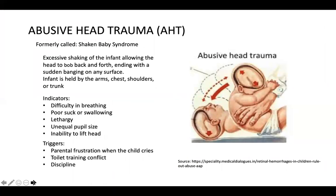Abusive head trauma, formerly known as the shaken baby syndrome, is due to the weakness of neck muscles relative to the size of the baby's head, and it only takes a few seconds of strong shaking to cause serious damage to a child. The indicators of abusive head trauma may include breathing difficulties, poor sucking or swallowing, lethargy, unequal pupil size, inability to lift the head or track movement. Long-term shaking can cause blindness, seizures, learning disabilities, physical disabilities, and even death. Abusive head trauma is an emergency.